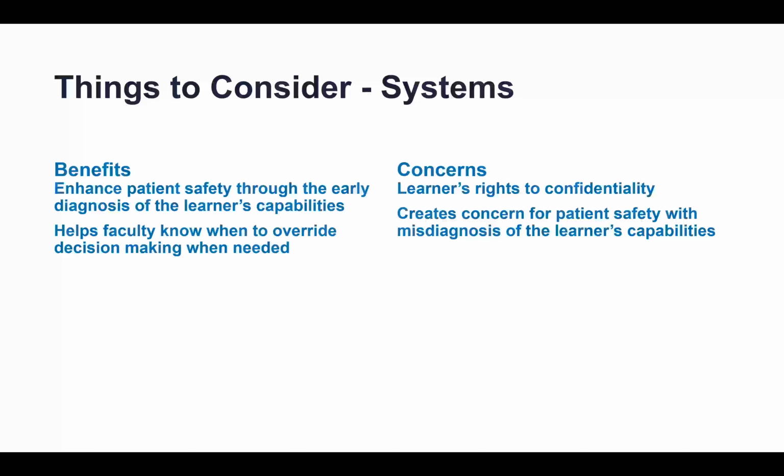But the concern comes in when a learner's abilities are misidentified, and this leads to learners performing tasks they are not capable of doing or being deprived of opportunities to do tasks they are able to do. Furthermore, from a system standpoint, learner confidentiality is a concern. Again, could information about a learner be passed on to someone who does not need to know that information?